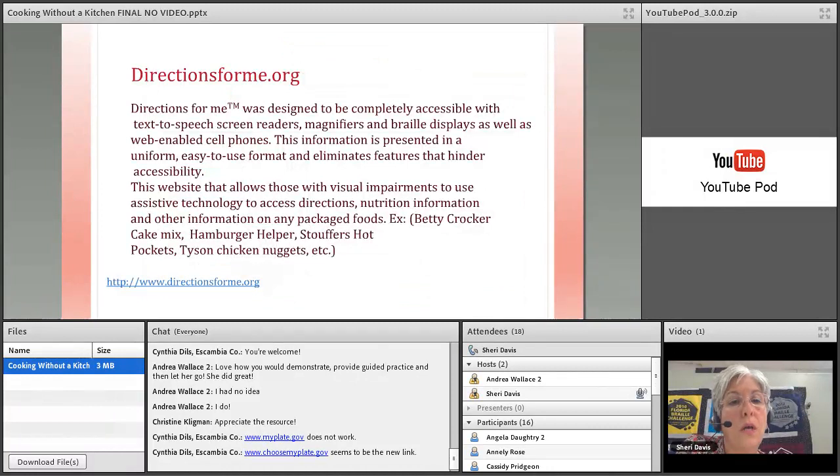Okay, next one. All right, and the last thing I want to tell you about is directionsforme.org. Has anybody used this before? It's a website that makes packaged food directions accessible to the blind or low vision. Anybody out there familiar?